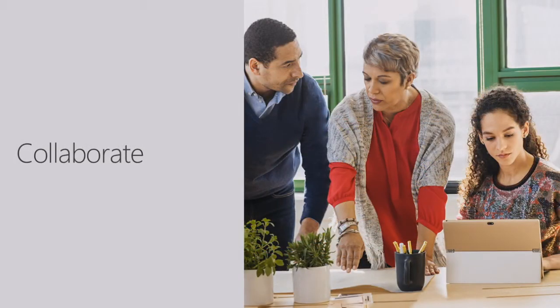So we talked a little bit about creation and some of the features that we're doing to light that up. This next section is about collaboration. So we started to just allude to some of that with the ink replay feature.